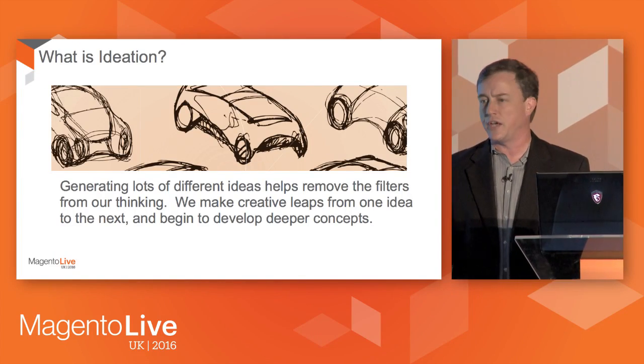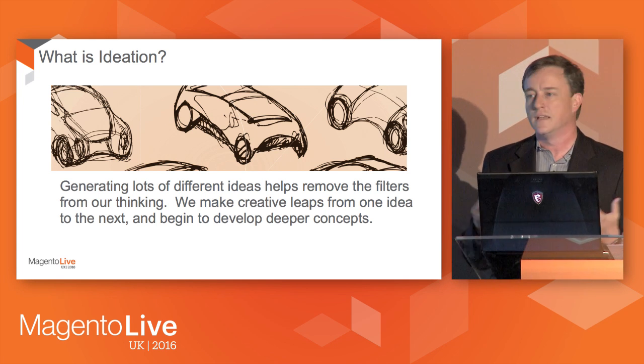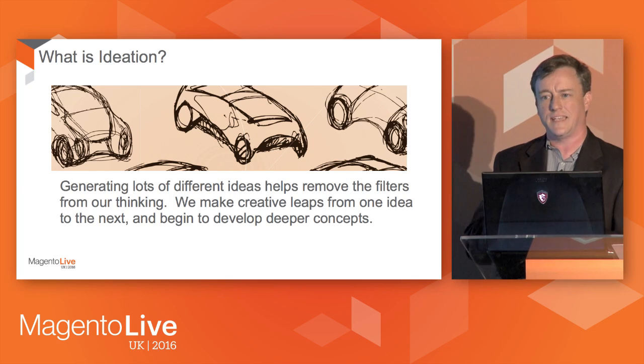As you can imagine, generating lots of ideas helps remove creative filters from thinking. You'll find that if you only have one idea, it's easier to defend it. If you have multiple ideas, you're really getting some breadth and you don't feel as tied to it. And that's really an important part of the process. It's really about taking that idea and taking another idea on top of that and creating what we call a creative leap to make those deeper concepts. It's a really important notion, and for a lot of folks, it's a big shift in how you may have done traditional design.